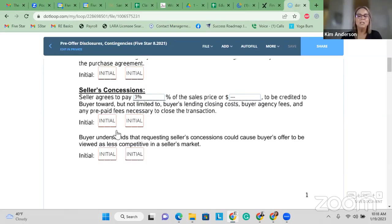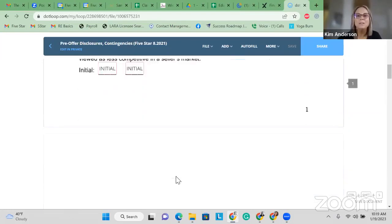So this is an opportunity to find out from them or their lender: are we asking for seller concessions, and what are those amounts? And as Tracy mentioned, everyone initials here, so it's very clear you understand this contract.